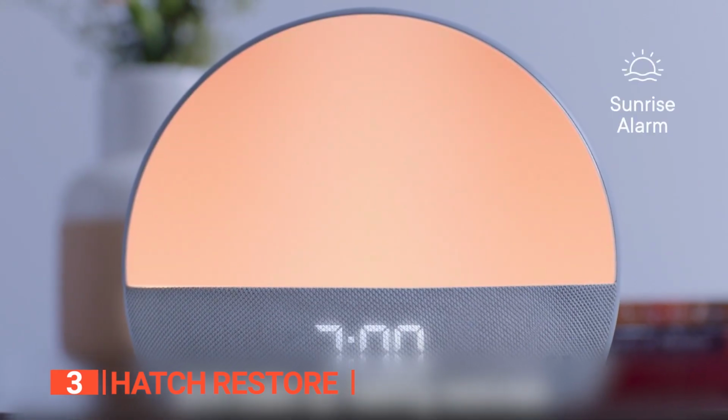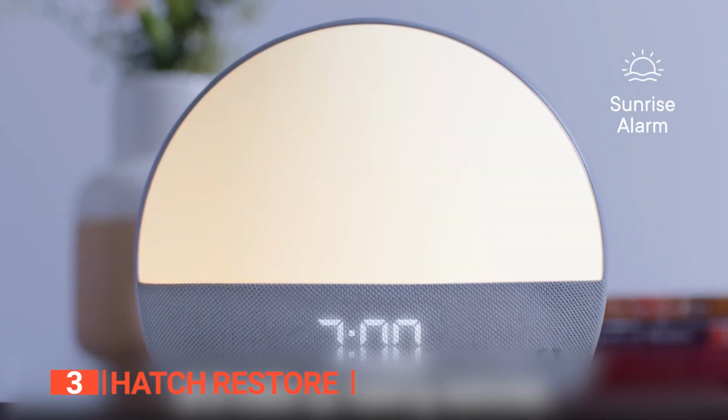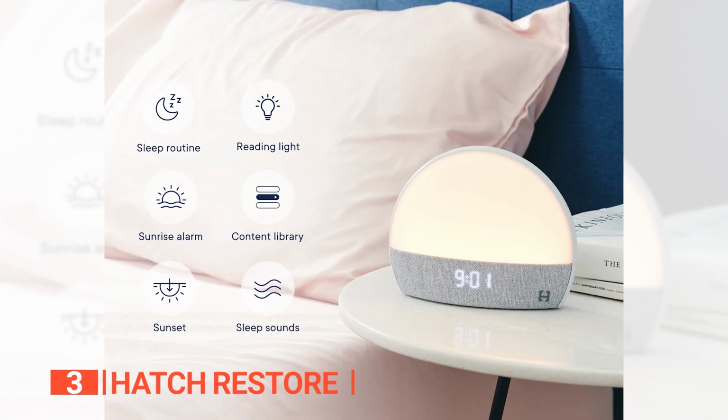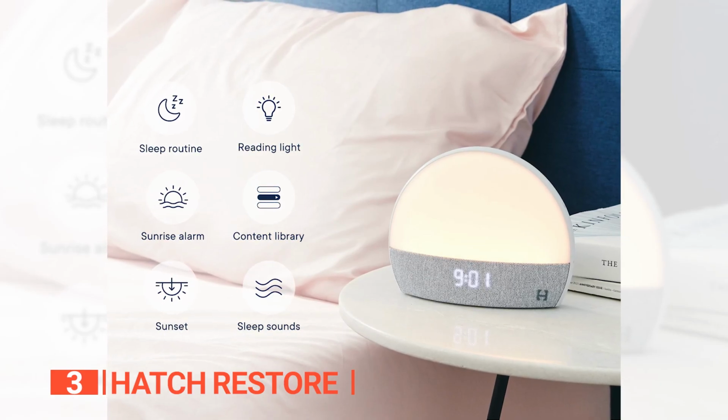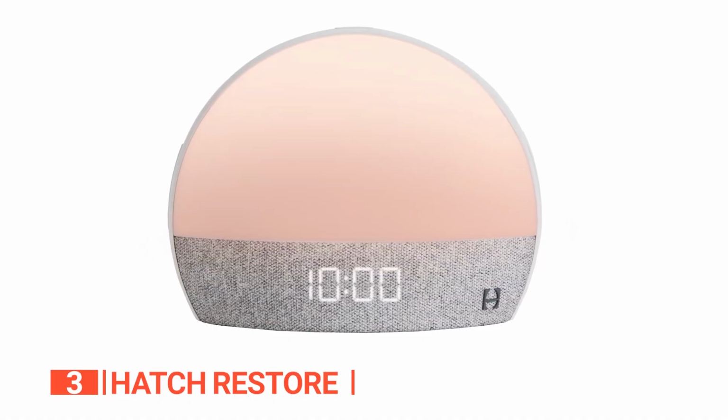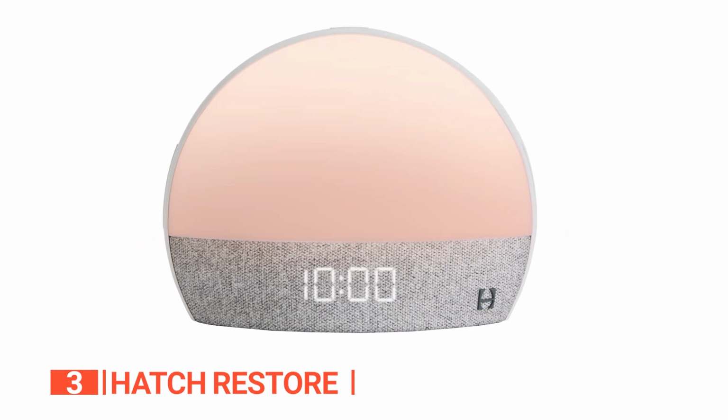It has a built-in sunrise alarm clock with over 30 ambient sounds for easy relaxation or sleep. Additionally, it has an intuitive touchscreen panel that allows you to make changes in seconds. With 10 different presets, including white noise and nature sounds, it can be customized for your exact needs.